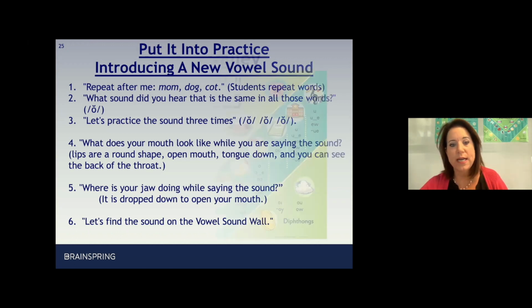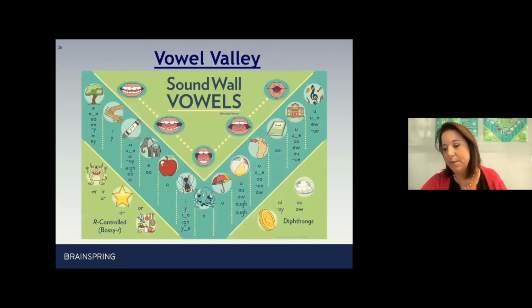And so what we're going to do is go up to the vowel valley. And then I'm going to say, can you find our new sound on the wall? Look at the mouth positions. Can you find it? Remember, our mouths are open really, really wide. Can you find it? Mm-hmm. Oh, and have them do it again if they need to relate that. And then what you're going to say is, there it is, right there. Our jaws open really, really wide. Very good.